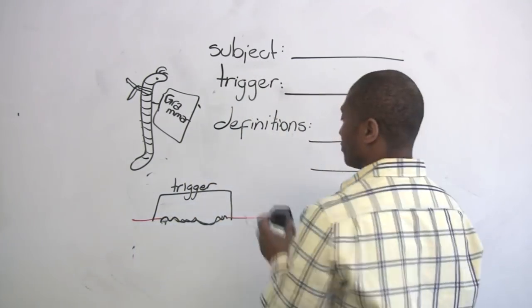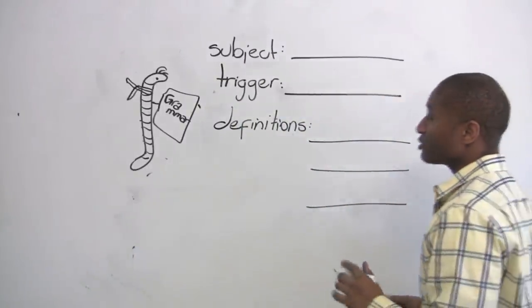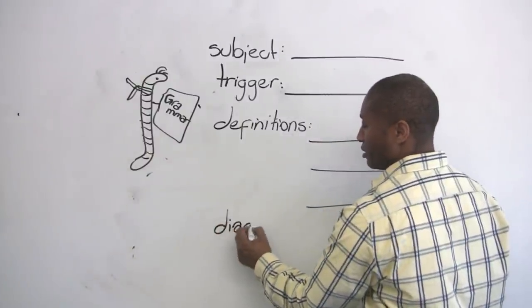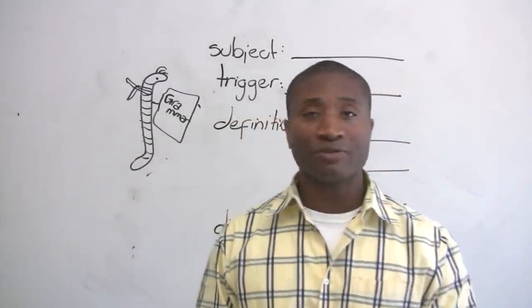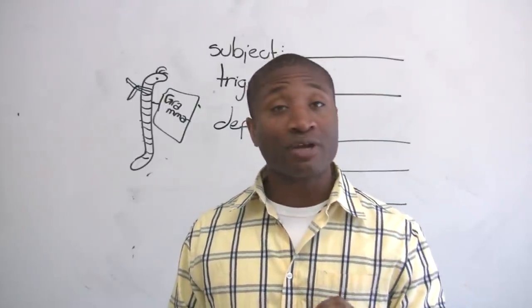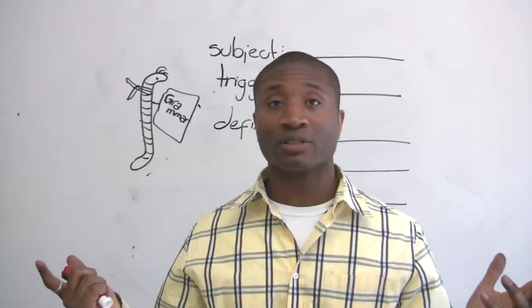All right? So we come up to a trigger word, then the definitions. From the definitions, what you want to go to after that is some diagrams. What people forget is that usually, our brains, well, we're video cameras. Video cameras have listening devices, absolutely. But they take pictures. And from the pictures, we get a view of our world.